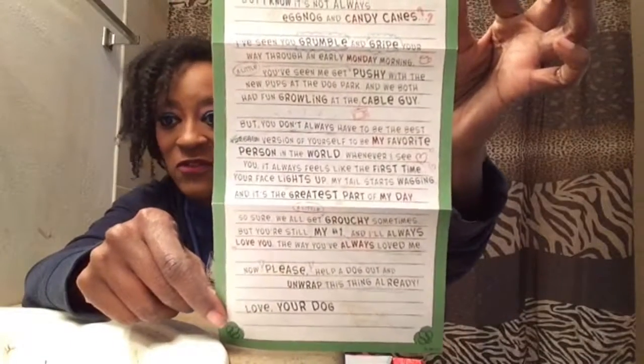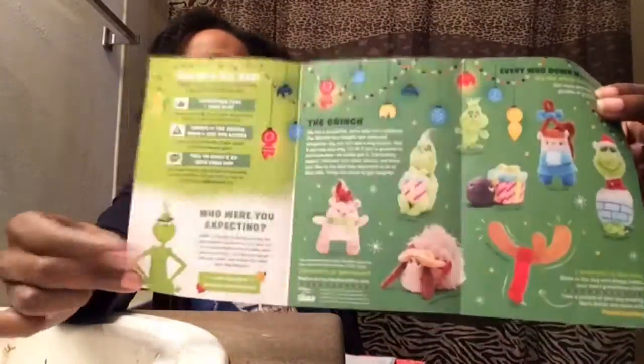It says, dear human, first off, thank you for the BarkBox. This is the time of year when humans start acting way more jolly, but I know it's not always eggnog and candy canes. I've seen you grumble and gripe your way through an early Monday morning. You've seen me get a little pushy with the new pups at the dog park, and we both had fun growling at the cable guy. But you don't always have to be the best version of yourself to be my favorite person in the world. Oh, this is so cute. I won't read all of it, but as you can see, it's a letter from my dog. Isn't that cute? And on the inside, it tells you everything.